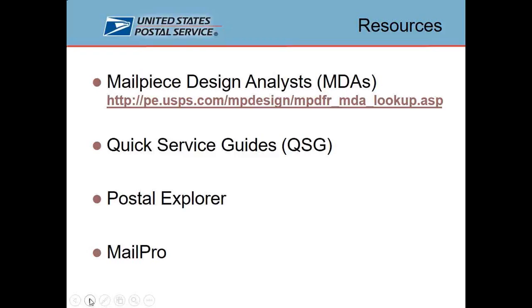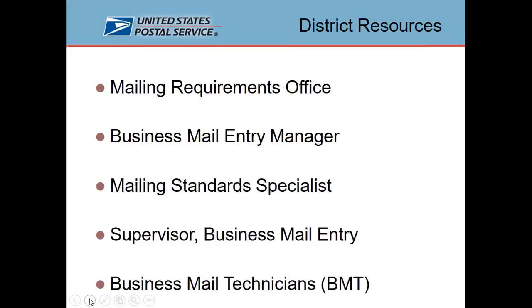Also, just here locally, we have different districts. The northern part of the state is probably going to be part of the Dakotas district, and this is considered the Northland District here in the cities area and western Wisconsin. You also have resources: your mailing requirements office, your business mail entry manager, your mailing standards specialist, Nick, who's sitting right next to me, supervisors at your local BMEU, and bulk mail techs that work in those offices.